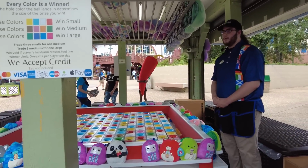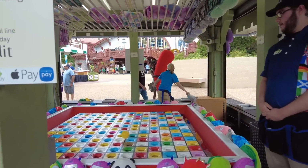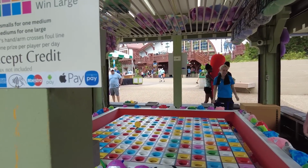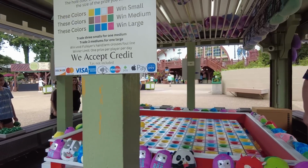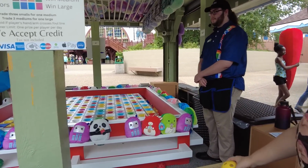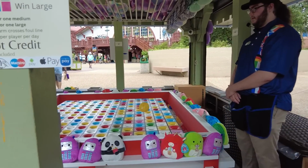That was light too. Yeah, light, and you're definitely gonna want some backspin to have a bounce on it. Look at that. Let's hope it stays on. A yellow, which is a small. Okay, we got one small. That's a win already, though. So we need two more of those to trade up to a medium.